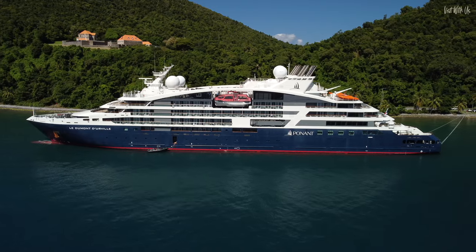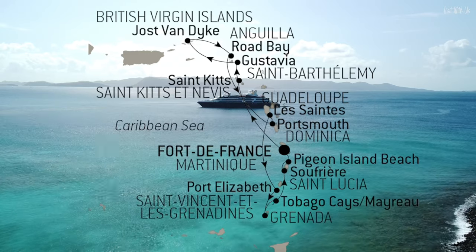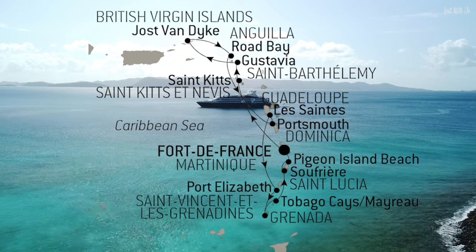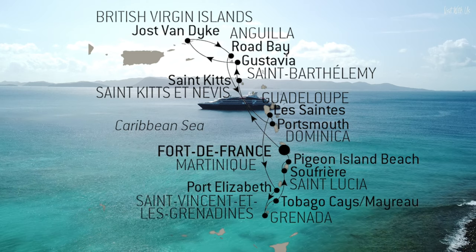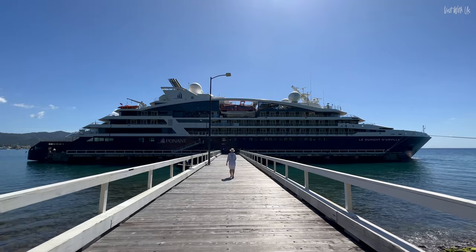This is small ship cruising at its best in one of the most stunning parts of the world. We're going to be starting in Martinique and visiting all these beautiful little destinations in the easternmost archipelago included in the region known as the Lesser Antilles, in our opinion the most beautiful region in the Caribbean. What are we waiting for? Let's go!